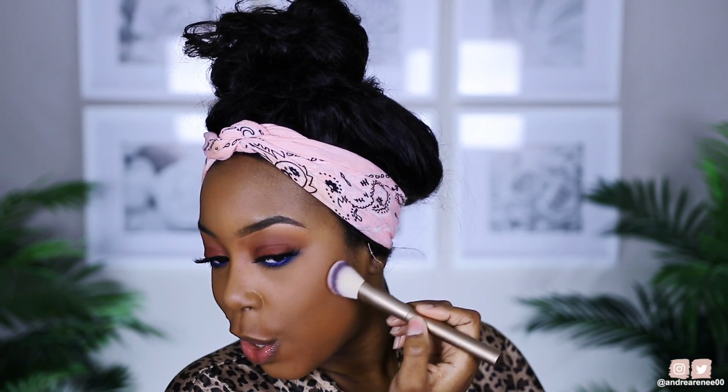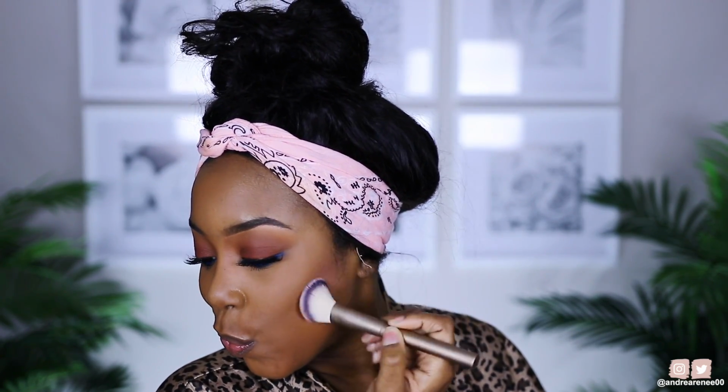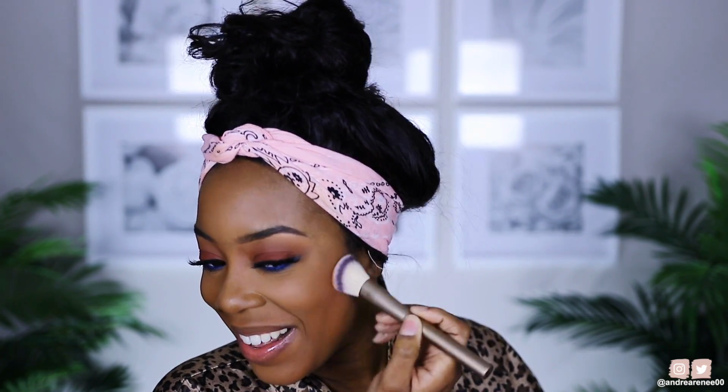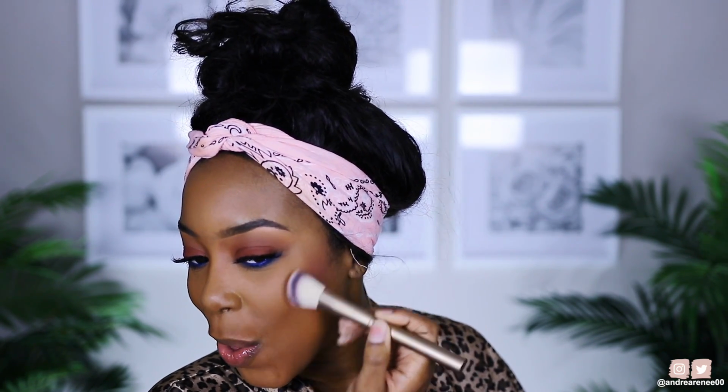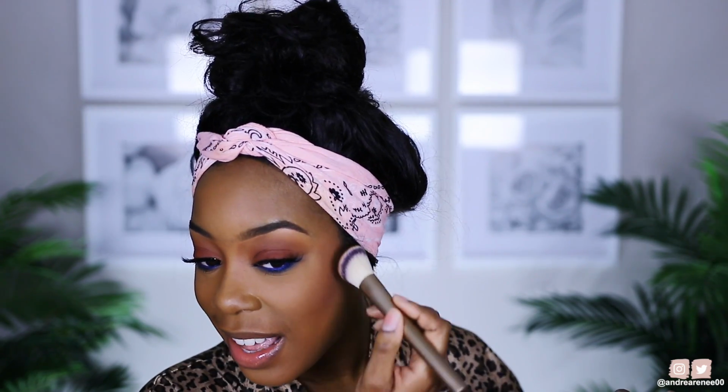So let's start out right here and just make small circles. Wait a minute. Okay, why is this showing up on me? Because it is pretty light. That's another layer. Girl, wait a minute. Okay, so you mean to tell me I can use this color right here as a bronzer? Look how pretty that is. Do y'all see that? Okay, that is so weird.